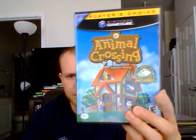Then I got another copy of Animal Crossing. This one is in better shape than the one that I had. So I'll probably keep this one and put the other one in my trade bin to try to get a little something for it. And then we start getting into the good stuff.